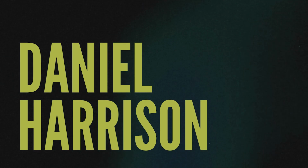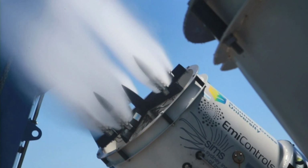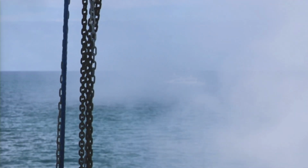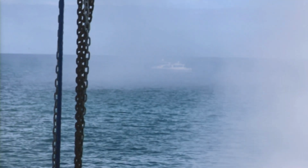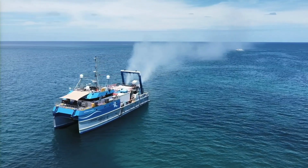What you're seeing here is the world's first outdoor marine cloud brightening experiment. It's taking place over the Great Barrier Reef, Australia. And what we're doing is we're replicating a natural process where wind, waves, bubbles in the ocean generate tiny little water droplets that evaporate in the atmosphere, and the salt crystals are left behind. Tiny salt crystals, the size of a virus.